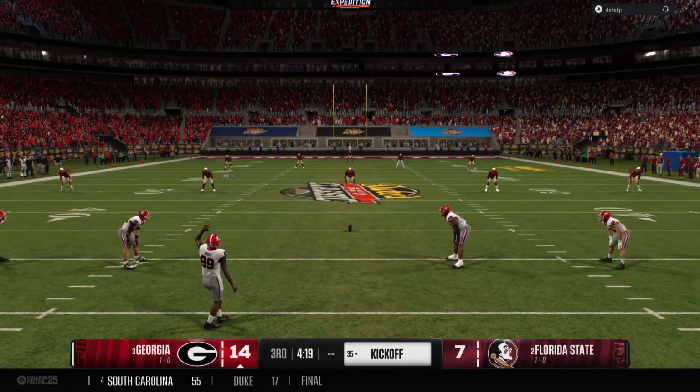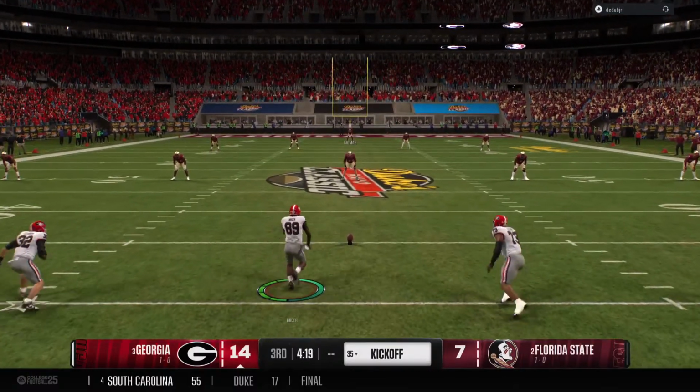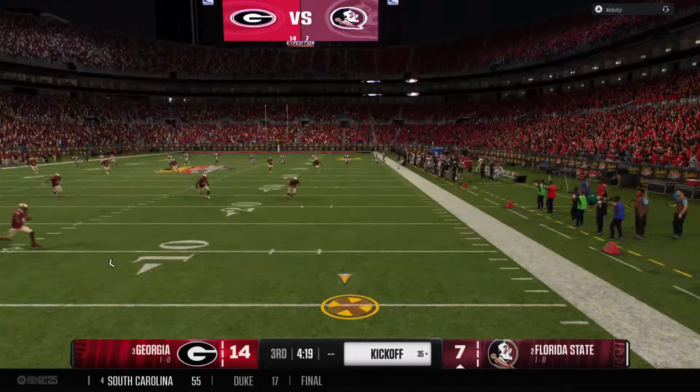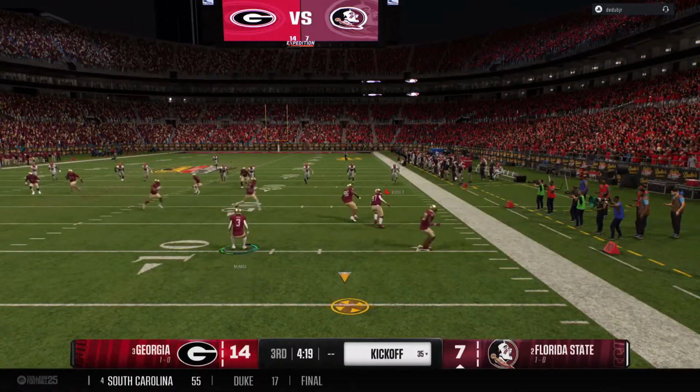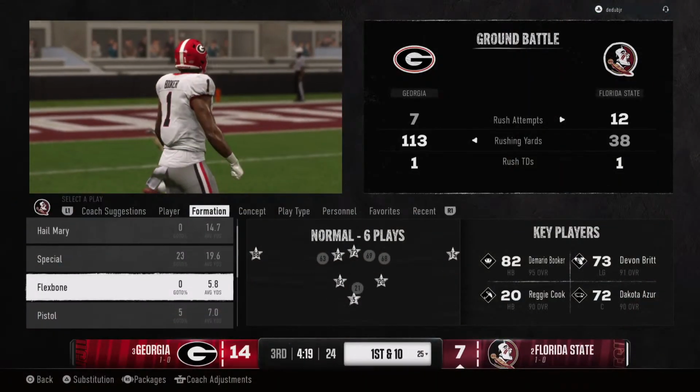Here's the kickoff team. Let's see if they give the returner an opportunity to bring this back. And the kickoff goes out the back of the end zone, so a touchback.